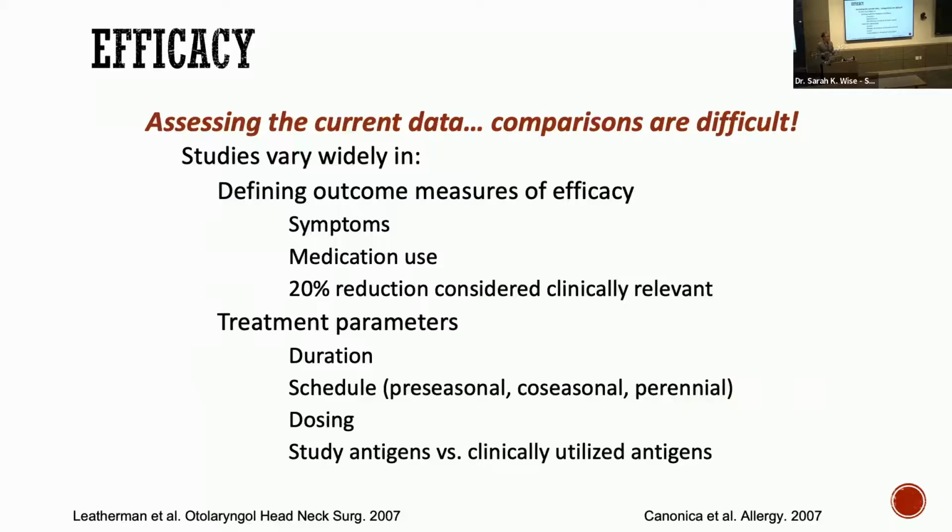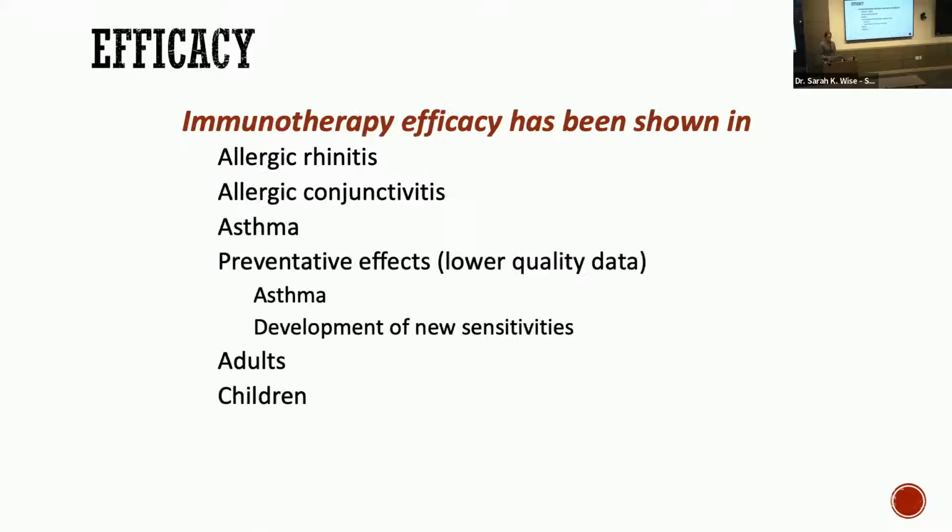Studies, like with anything in the literature, have wide variation in defining their measures of efficacy. It's important to realize that when we use a measure, there's a clinically relevant change. Essentially like the MCID, 20% is the number to keep in mind for symptom improvement in allergy studies. And you can see there's variation in some of the treatment parameters with respect to duration, schedule, dosing, and various antigens.